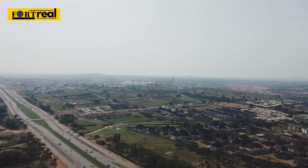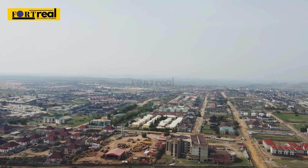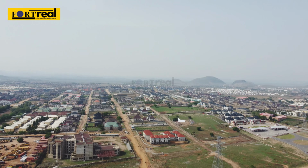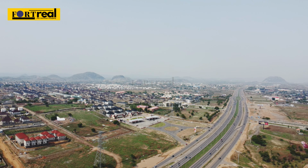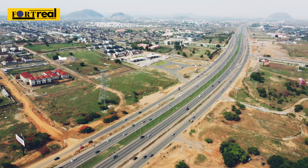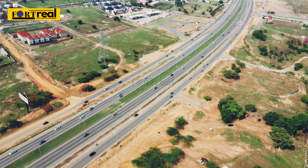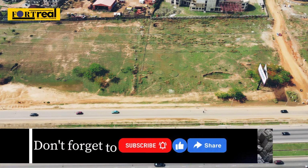Hello and welcome. Today, we decided to give you an aerial view of the popular River Park Estate here at Airport Road in Abuja. It is arguably the biggest single housing estate or gated community here, and a lot of wealthy people live here. As a matter of fact, it is a mixed community with 5 clusters.